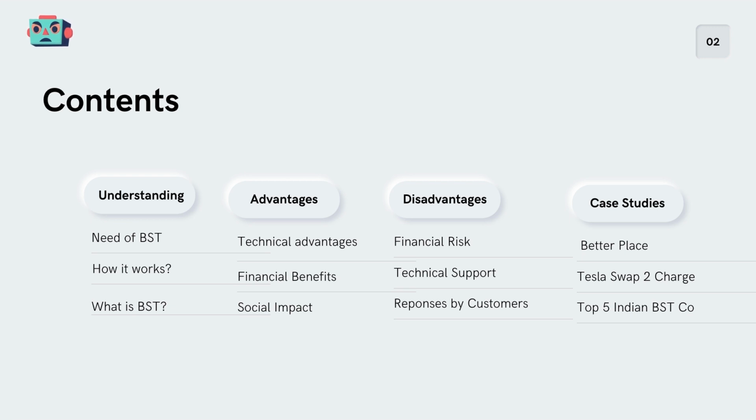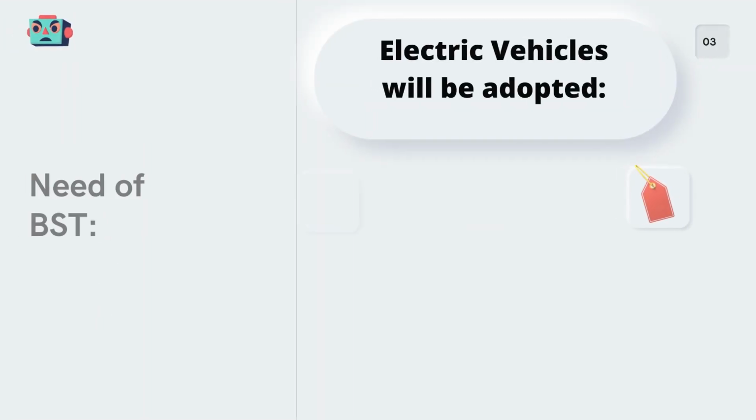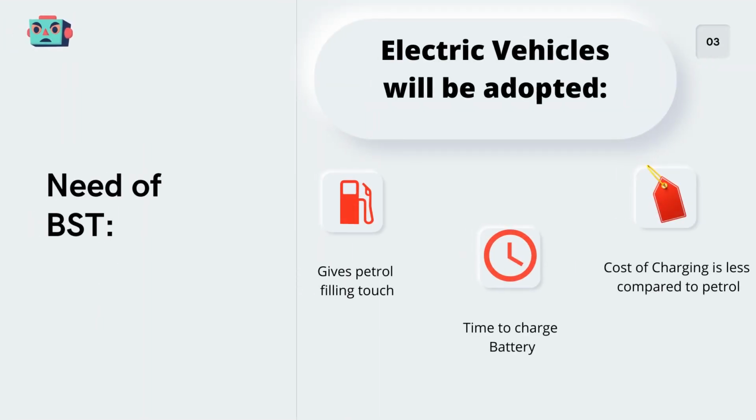The need of BST says that electric vehicles will be adopted by customers if it gives the feeling like you are filling petrol. Similarly, you are changing the battery storage system. So there is a concept of battery swapping technology.